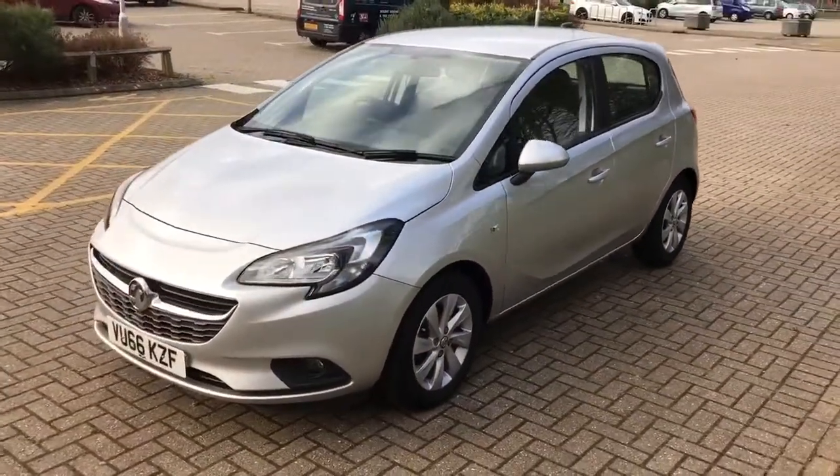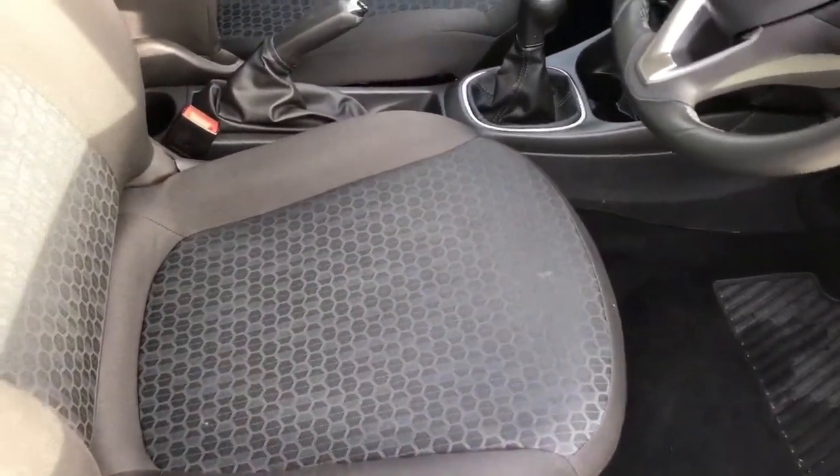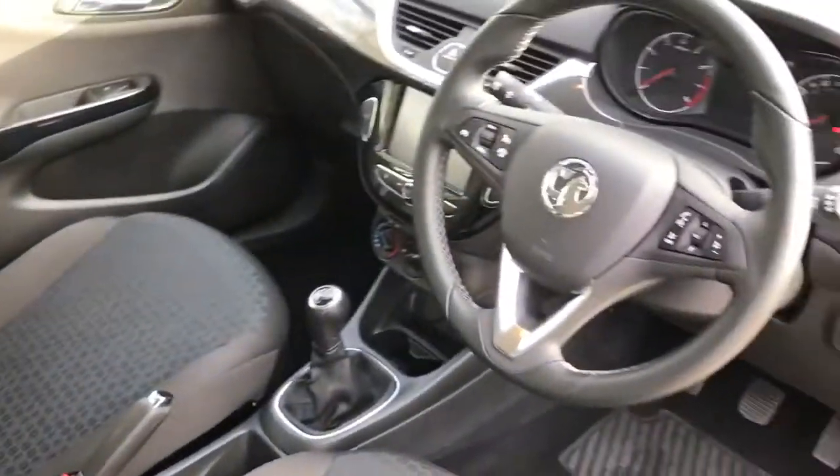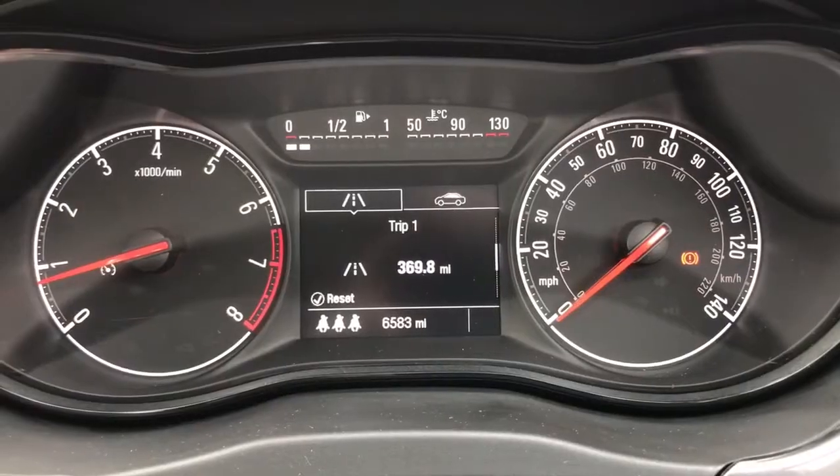Briefly, just before I climb in, I think it's well worth seeing the interior from this exterior point of view. The seats are in lovely condition and there's plenty to run through on the dashboard, so let's hop in and we'll do that now. Okay, so we're going to start with the dials.